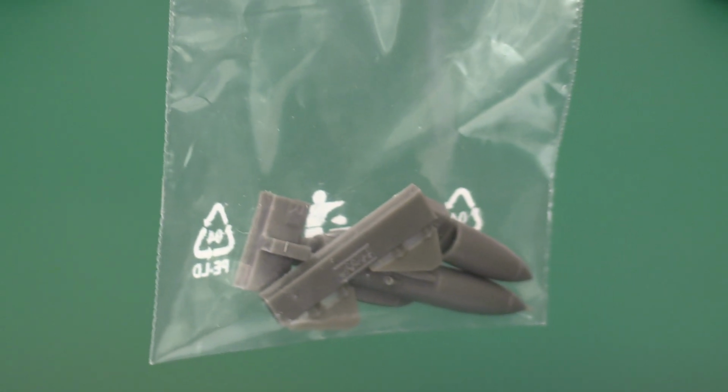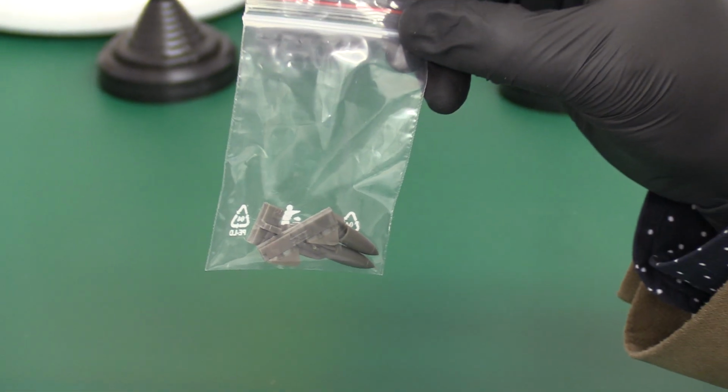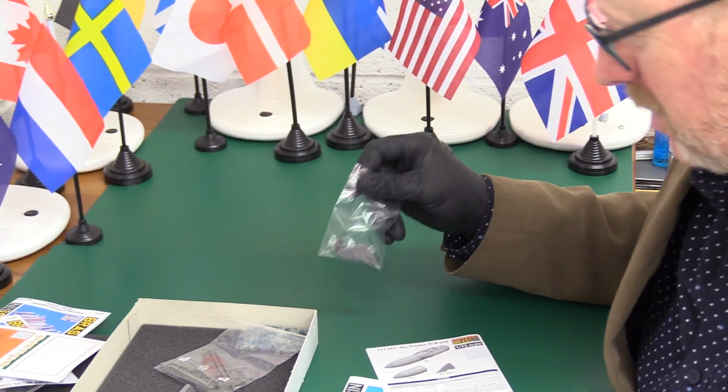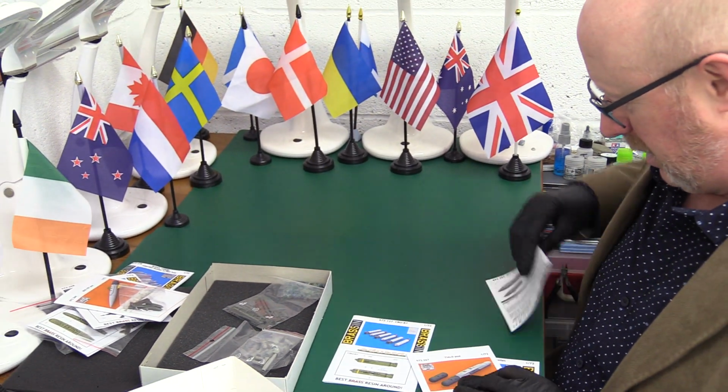It's going to be quite a fiddly one, this. I mean, again, all these are at 76 scale, so they are by nature perhaps a little bit fiddly. It goes with the territory at 176, I'm afraid. But there we go, that's that one.